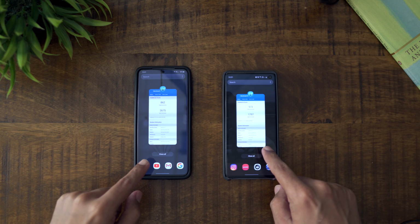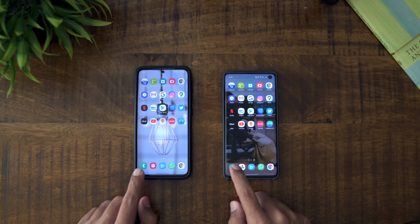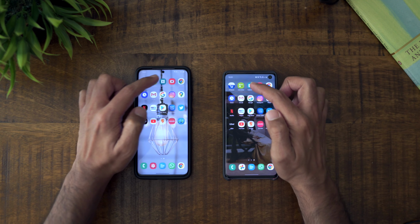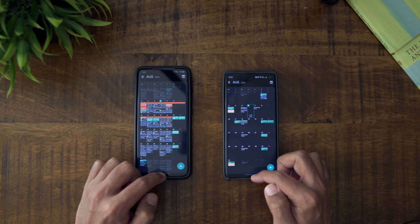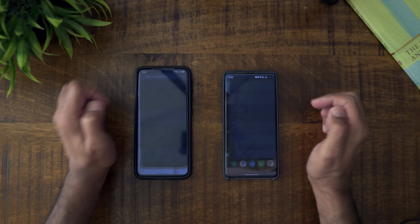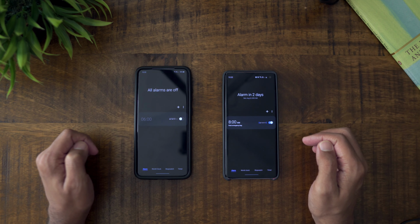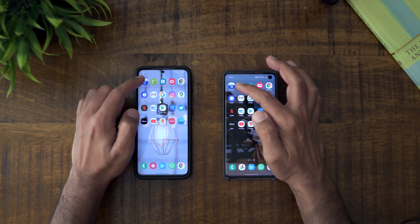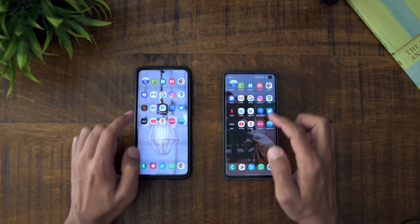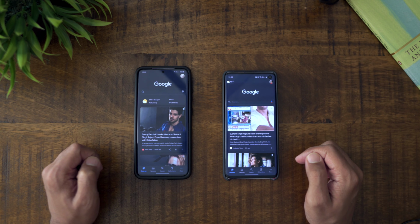Now I have just one application in the background, and let's keep it there. Now I'll start with the basic applications first. The phone dialer, almost same. The calculator, same. Calendar, a little bit faster on S20. Camera, faster on S10. Chrome, faster on S20. Clock, faster on S10. Amazon, a little bit faster on S20. Gmail, a little bit faster on S20. Google, almost same.